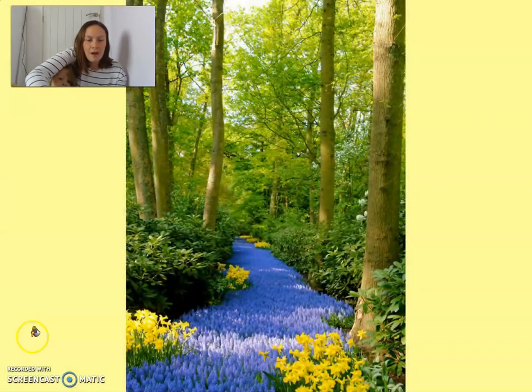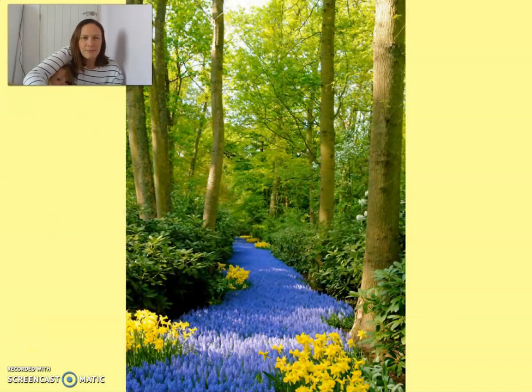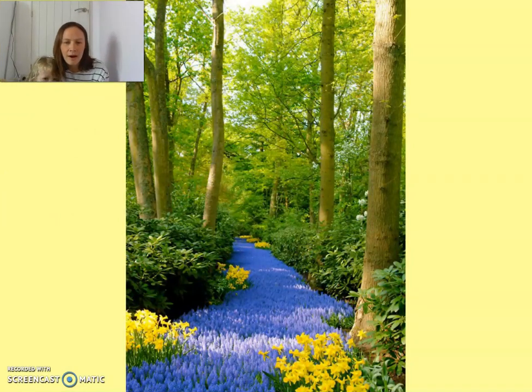Okay, so have a look at this picture. Just have a look at this picture for a moment, pause the video again, have a look and see what you can see. Okay, so I wonder how many of you came up with the Bog Baby. Because when we read the Bog Baby, we talked about Bluebell Wood, and this to me looks just like what Bluebell Wood might. So I wonder, use your imagination.